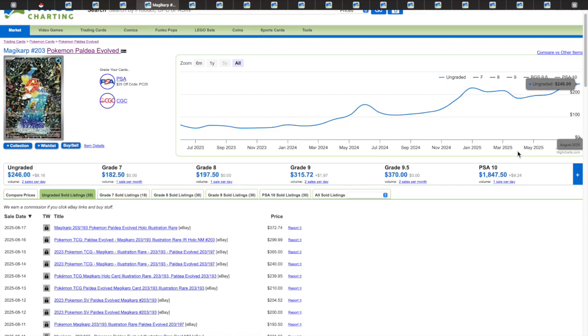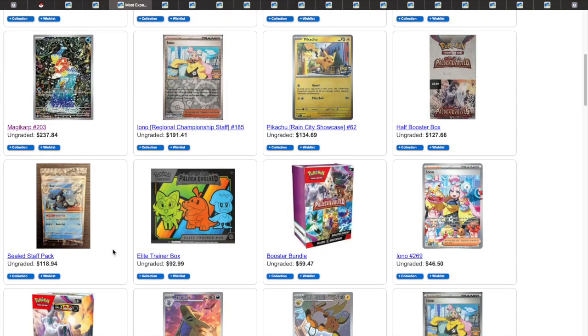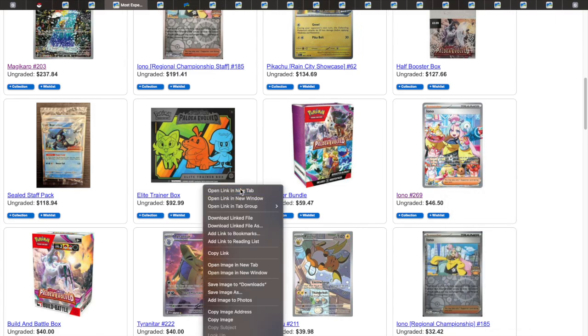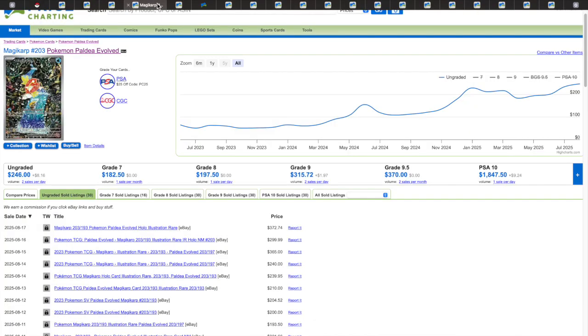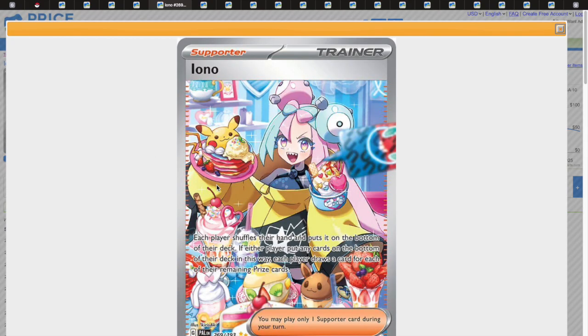And at a PSA 10, it's going for a whopping $2,000 almost. But this is the number one chase card from this set. It's amazing. So next up, we have the Iono in this set, and we have a Tyranitar. If you guys remember, we pulled this Tyranitar in one of our openings, and this is the Iono trainer card.